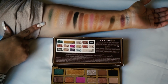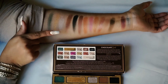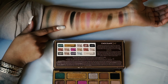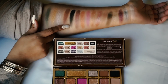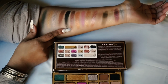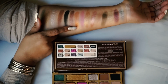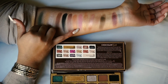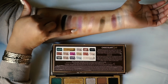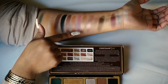The first one is Money Bags. The next one is Chocolate Gold. The next one is Rich Girl, Cocoa Truffle, Decadent, Love and Cocoa, Old Money, and then this is my least favorite out of the whole palette, New Money. It's real powdery and it's hard to blend. The next one is Famous.